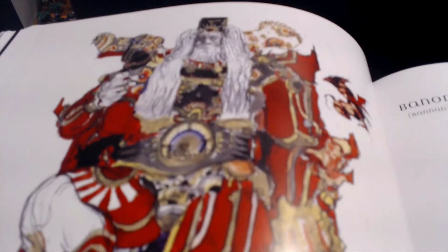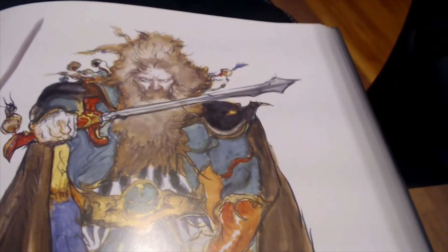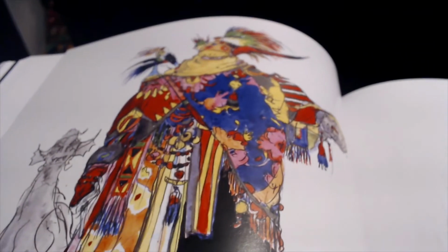Here's the Emperor, Gestal. He looks like an evil Emperor. He kind of looks like Emperor Geldoblame, or more like Geldoblame from Baten Kaitos looks a lot like Emperor Gestal. Bannon, who's one of his soldiers. And Gogo, the mime, who is in Final Fantasy V as well.